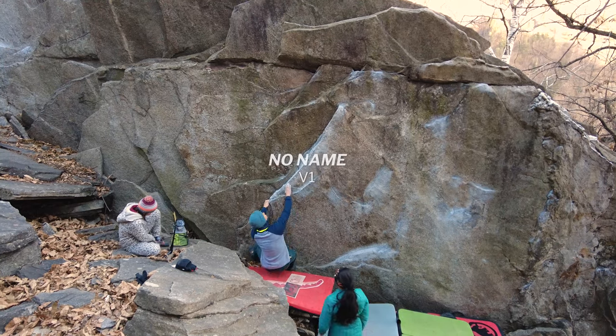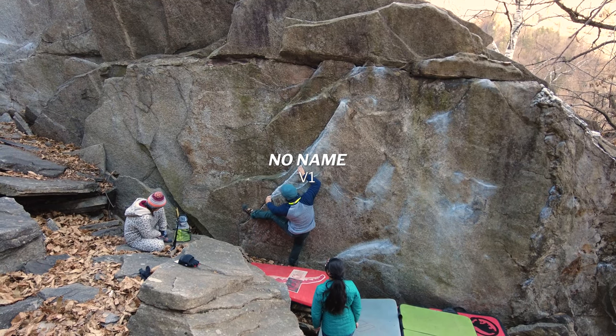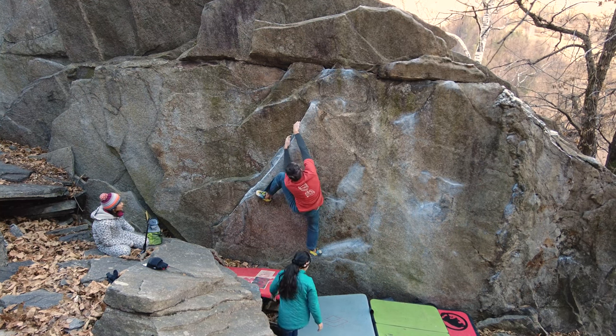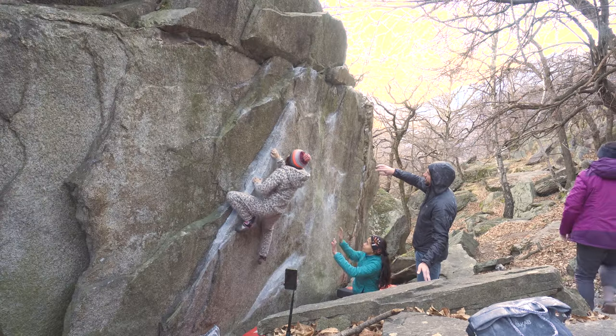Here's another V1 problem that didn't feel at all like a V1. Finding the right grip and foot placement are needed to get up on this ledge. After that, it's all jugs waiting for you to finish the climb.